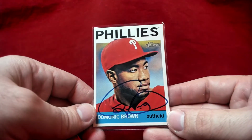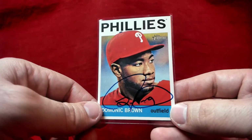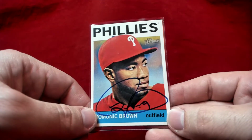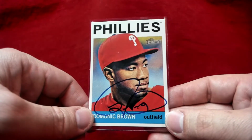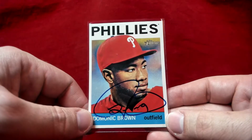This is a Dominic Brown. Dom Brown stinks. He's like very bad at baseball at this point. Formerly a higher ranked prospect than Mike Trout when he was in the Phillies farm system. They could have traded him for anyone. They held on to him. They brought him up. He did have one good half a season and made the All-Star game, but he is on the cusp of being out of baseball.